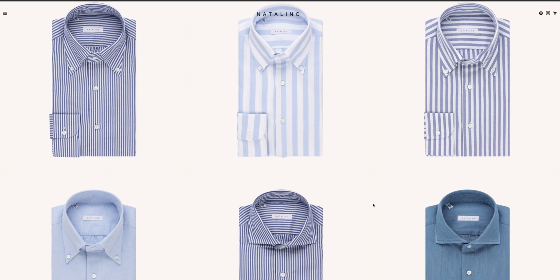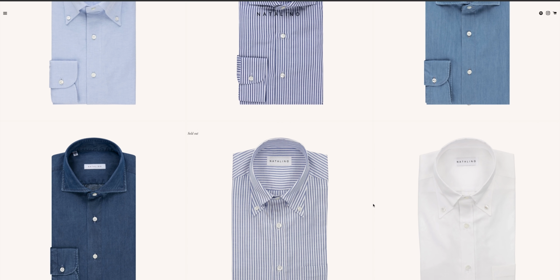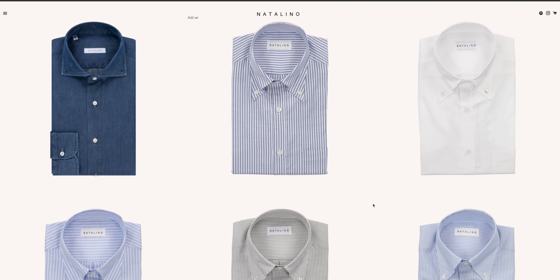Like I was saying before, we're gonna talk about a new brand called Nadalino. Nadalino has been around for a couple years. It's a brand out of England. They don't have a brick and mortar store, so all their business is done online. They have dress shirts, button-down shirts, sweaters, but what they're really known for are their long sleeve button-down polo shirts and also their trousers.